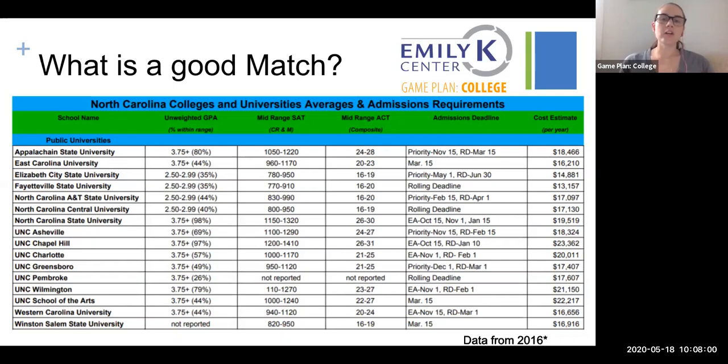So you want to find a school that's a good match for you. A way you can do this is by comparing your GPA, mid-range SAT, and mid-range ACT. So when we're thinking about making your college list, when you are creating your safety schools, you want to look for schools where your GPA, your SAT, and your ACT are above what their published numbers are for the prior year's class.